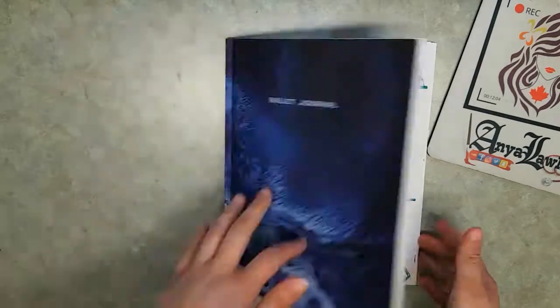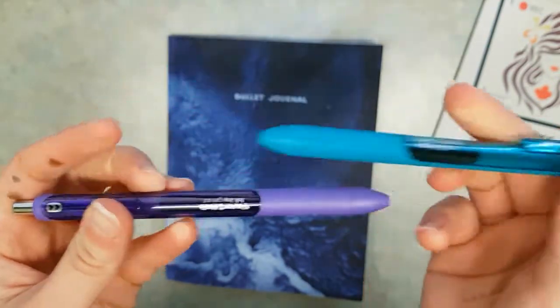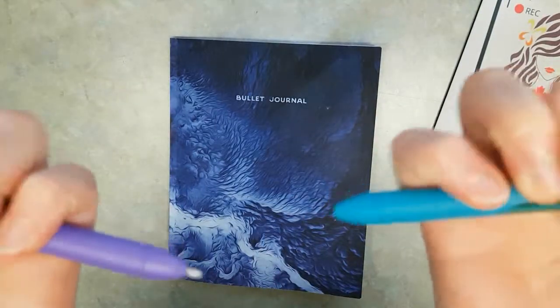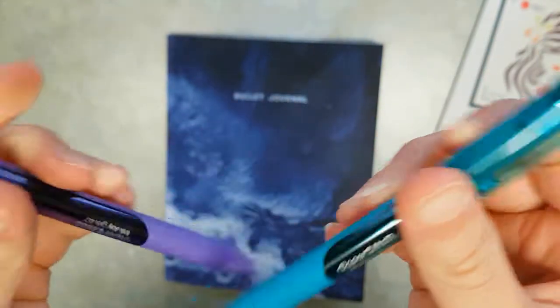So let me quickly show you the materials I use. I got these pens at Michael's. I absolutely love them because I love writing with purple and the teal is such a pretty color. They're so smooth to write with and easy to hold on to. I suggest them. And they also don't bleed through paper, which is great.